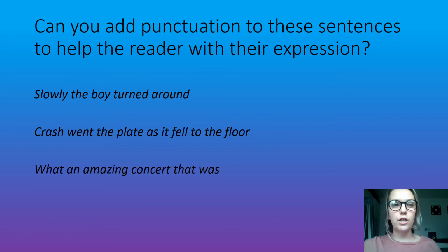So your task today is going to be adding punctuation to sentences to help the reader with their expression. We'll do a few together first to start. So this first sentence here, slowly the boy turned around. What could we add out of our ellipsis, our exclamation mark, or our capital letters to that sentence? What do you think would be suited there? Well, it said slowly the boy turned around, so perhaps a dot, dot, dot, an ellipsis on this sentence would add suspense.